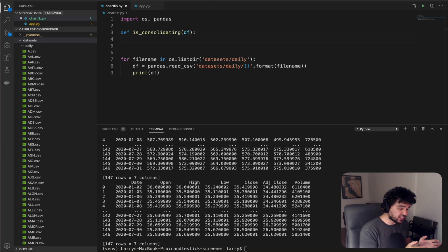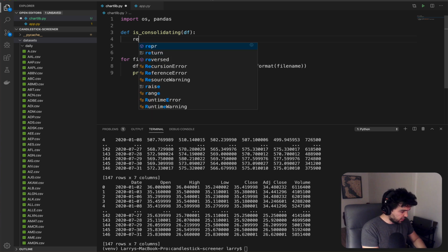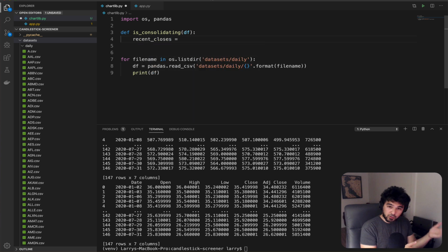So for our is_consolidating function, right, we're getting a data frame of all of the closes. We're really only interested in the most recent closes. So let's say the last 14 days, right? Or let's say since it's 3 weeks of closes, let's use 15 days, right? And so we can use recent closes. So let's get the recent closes from our data frame, the last 15 data points. And we have this array indexing that we use on a Pandas data frame, right? So if we want the last 15 records from this data frame here, we could use this negative indexing.